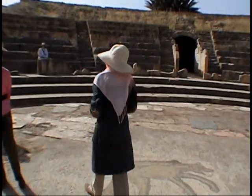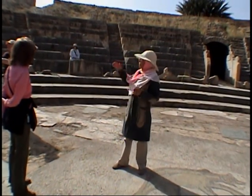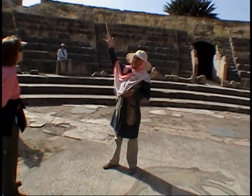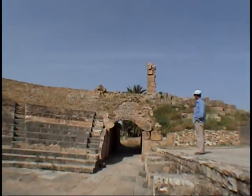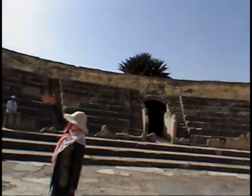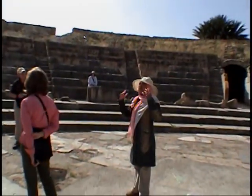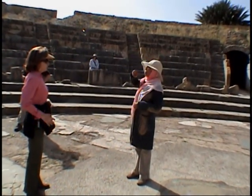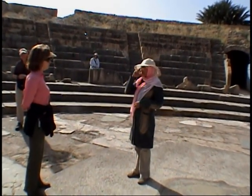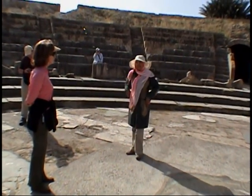This theater has a capacity of about 2,000 people, 2,000 seats, but all the highest part was destroyed by the earthquake. You can see the top of that pillar, a very high pillar. You can see some steps there, which means there are more seats at the top. But here, all the highest part of the city was destroyed, like the ground floors, the highest part of the baths, the highest part of the theater, also destroyed by the earthquakes of the 7th, 8th century AD.